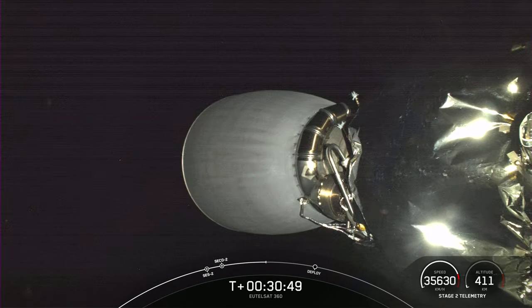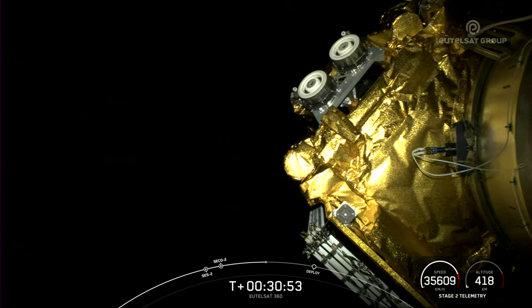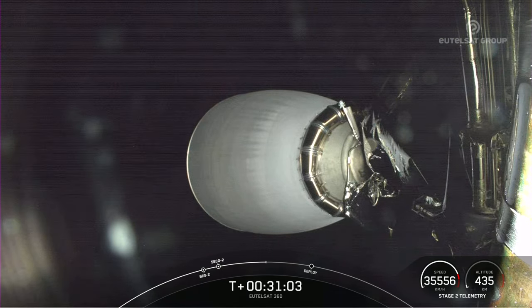We're now awaiting payload deploy of Eutelsat 36D from Falcon 9 second stage, set to happen at the T plus 34 minute mark. Now to recap, we had an on-time liftoff at 5:52 p.m. Eastern Time from SLC 39A at Cape Canaveral in Florida, and everything has proceeded nominally in the launch so far.